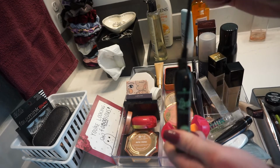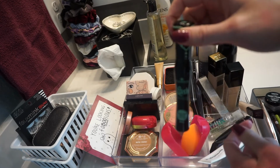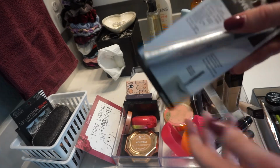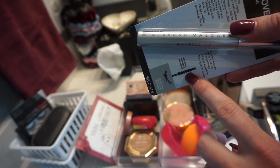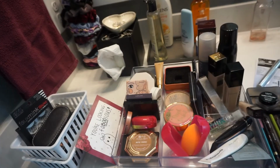It's probably not focusing because there's too much stuff, but I highly recommend it, and if I can find it again, I'm definitely going to grab it. But I got a Maybelline Lash Discovery. It's got a small thin wand, which is what I like for my lower lashes, so I was going to give this a try. I never wear liquid liner anymore, so this can go.